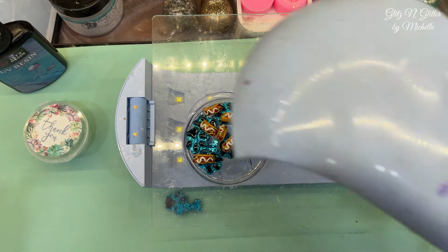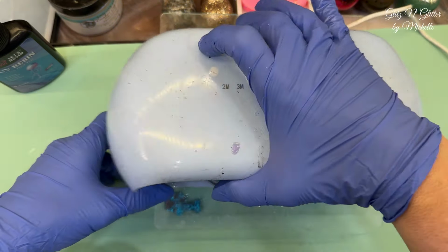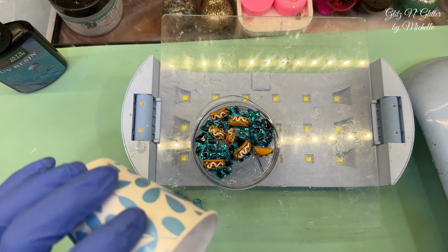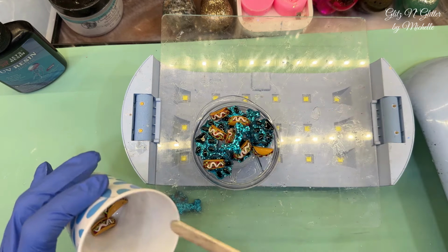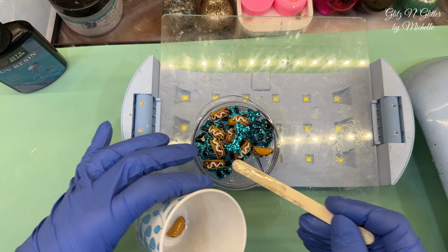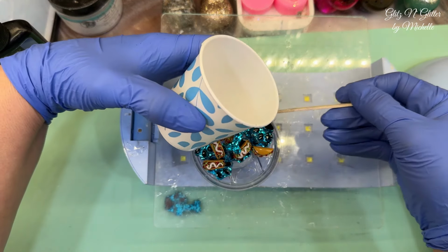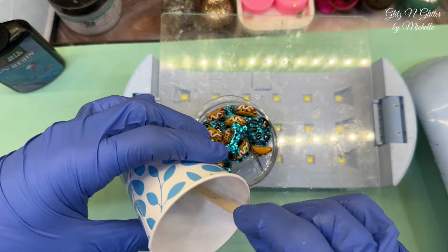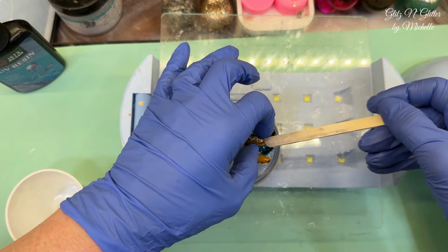I'm gonna get those cured and then I'll do the rest. All right, a couple more and we'll be done with the lid. Let's put this last dog bone on there. I have 3 more tacos. And if you feel like something else needs to be secured, just pour some more UV resin on. Sometimes I go in between the things, but every single cup lid is different, so kind of play it by ear.